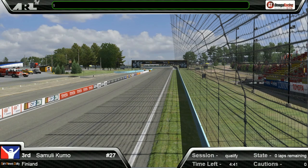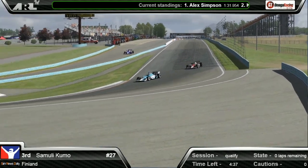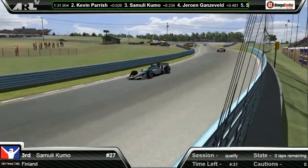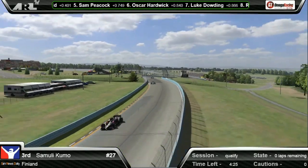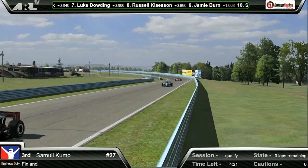Just on board with who that is, I don't really see that. Sam Kumo there, 3rd place in Team Positive, I believe. Yep, great name for a team. That's the way to think when you're approaching a race like this, I think. Yep, from Finland, and I believe his teammate is Jerome as well, so they're sitting pretty strongly at the moment in the standings, so I'll be happy with that.